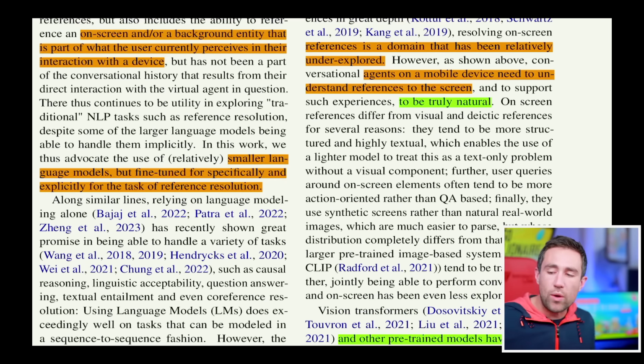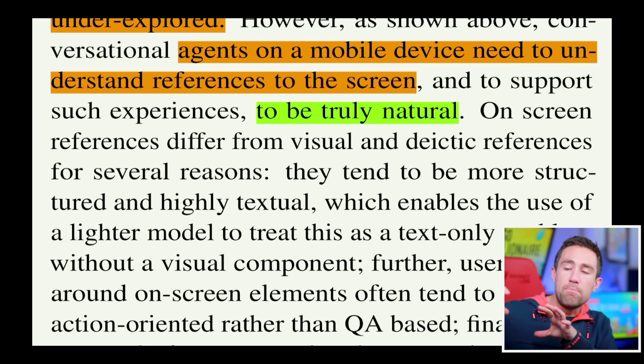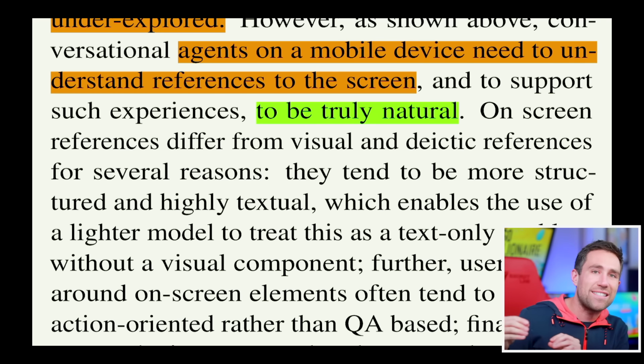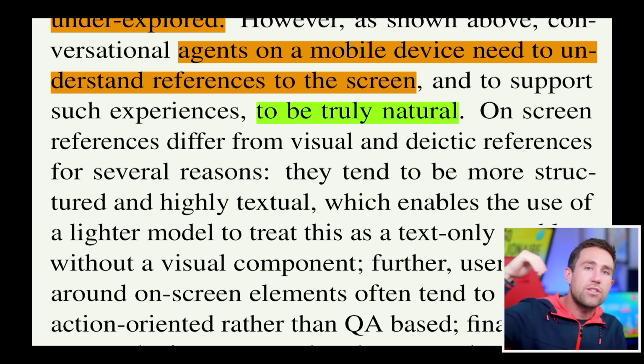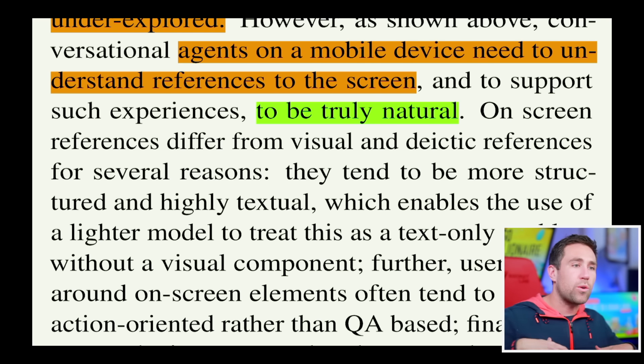What they really try to accomplish is finding a mobile-based voice assistant that understands references to the screen that are natural and behind the screen. So in other words, your other apps. We all know that we have apps that want to interact with other apps. We don't want to have to move between different apps with our fingers because that eliminates our voice control. It eliminates the natural interaction.